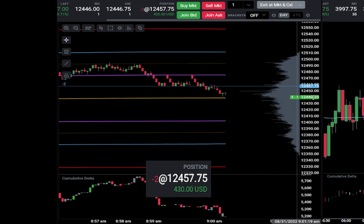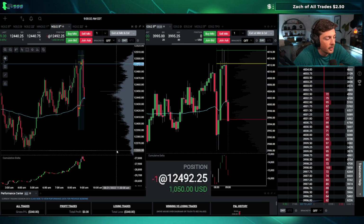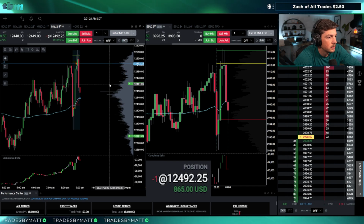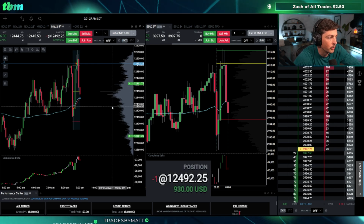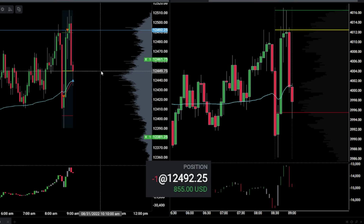Damn, missed that by like a tick. I'm out of my first contract, $340, but now I just have this top runner going. If this candle flips green, I will be out of the trade. Taking home, what, $300 or something out of it. Because now we're sitting on volume at 50.